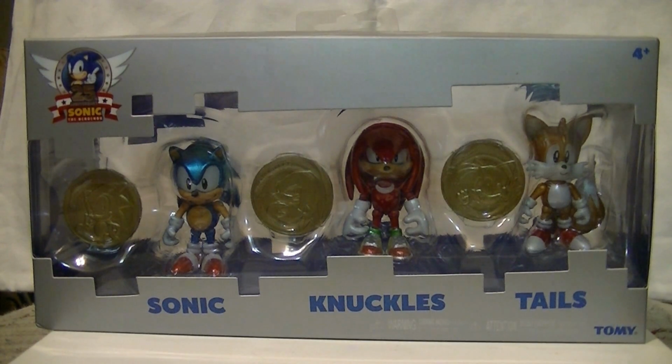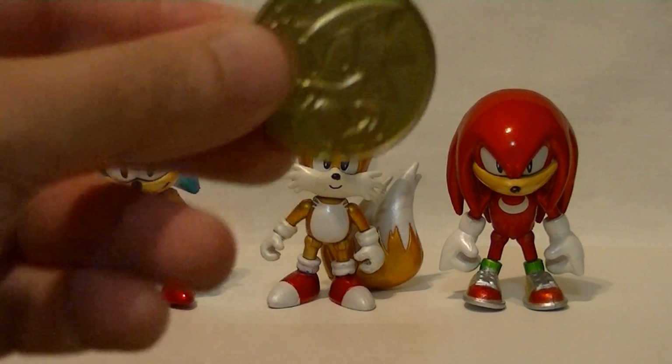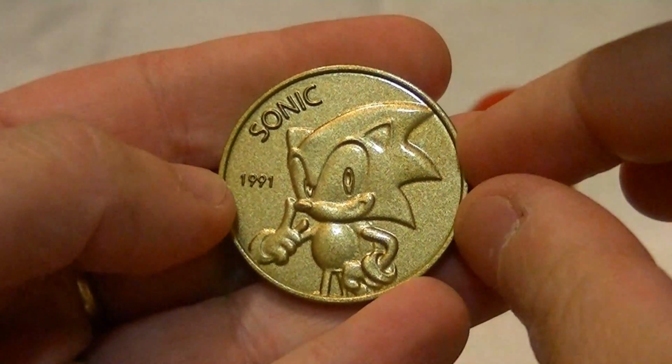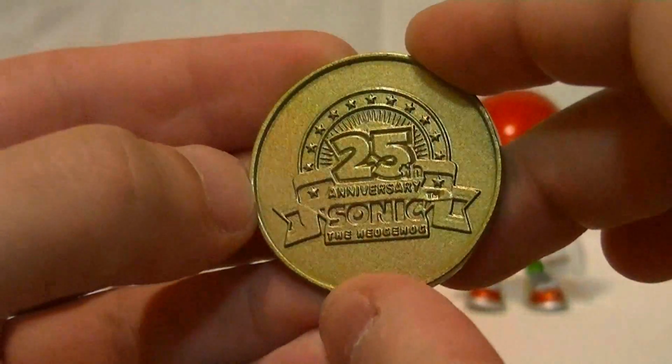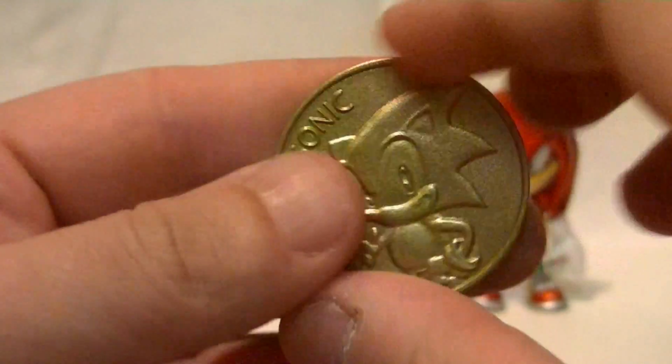And here are the three figures outside the box, looking extremely nice with some glossy metallic paints. I actually wish they used this to make the Metal Sonic figure, but on these guys, it really makes them stand out and look like something special. Speaking of metal, they each have a commemorative coin. On the front is the character, and Sonic has 1991 for the year he came out. And on the back is the 25th anniversary. I mean, they're a few months late, but at least they got it within the same year.